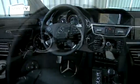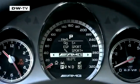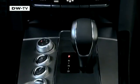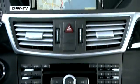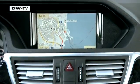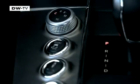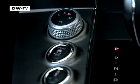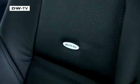Matte silver is the dominant color on the dashboard and the center console. On the whole, the interior, like the exterior, is an exercise in understatement. Instead of superficial opulence, the high-class materials are used to create a uniquely stylish feel. The AMG sport seats and stainless steel pedals add the finishing touch.